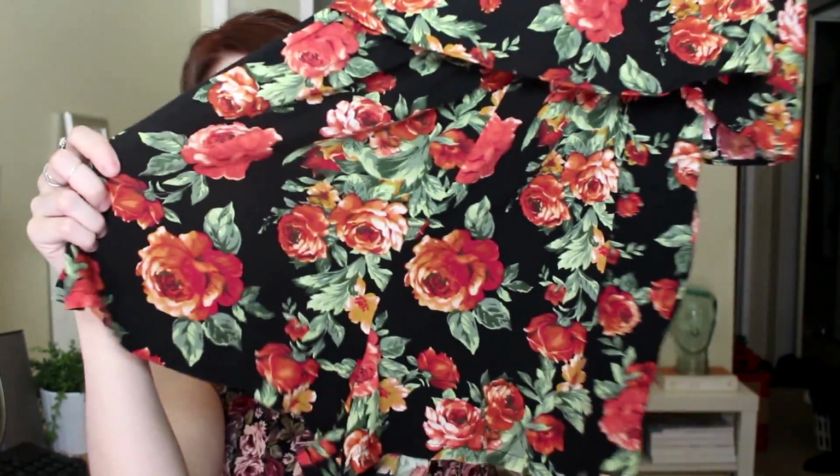The first two things I'm showing you are very girly, which is going with the theme of the video today. Normally I wouldn't pick up these items, but I just have been feeling it. I don't know. I found this romper, which is so cute. This kind of cut is really flattering, and it's just this gorgeous rose print, black background, and it was from Forever 21 originally. This was $6.99 as well, not too bad.